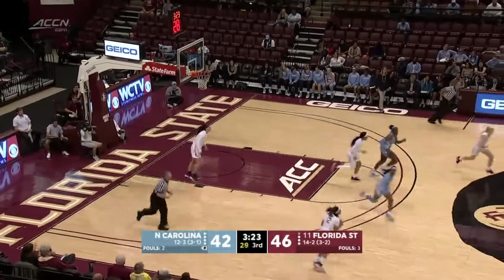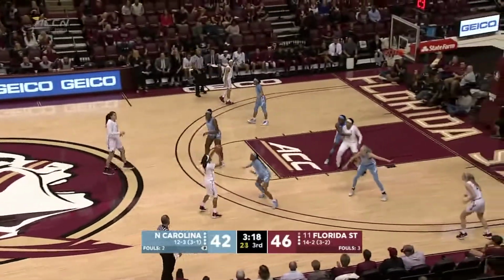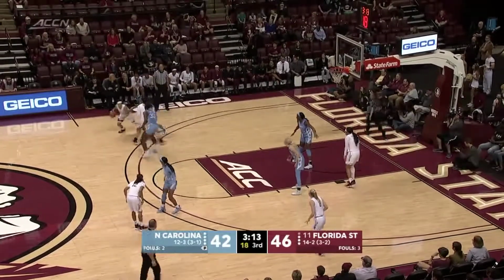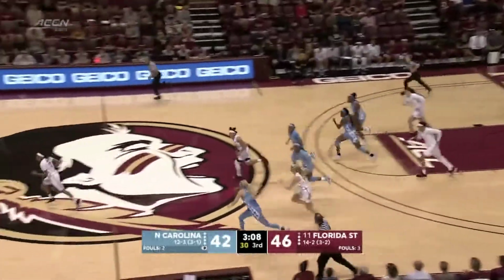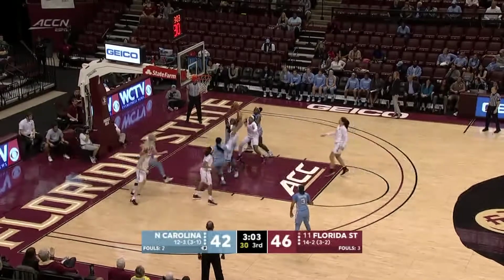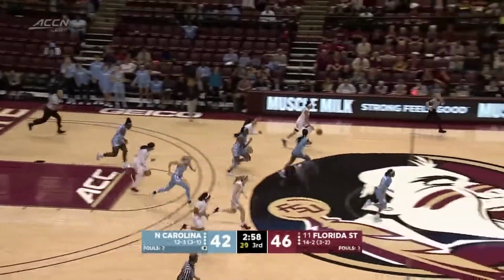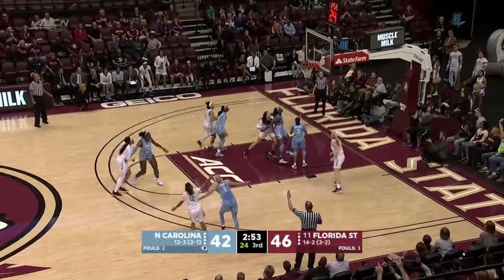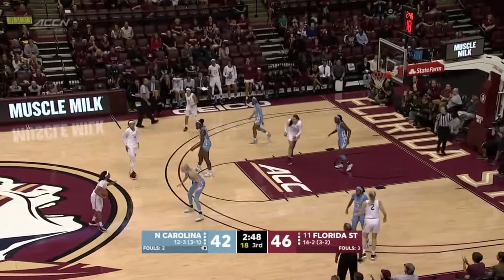Nice little scoop shot there from Kennedy Tucker. She couldn't get it to fall. Woolfolk uses the screen. Tried to kick it to Puisis, but Koenen wasn't having it. It's a battle on the glass inside. It is. Now Akamu this time. Puisis will keep it alive.